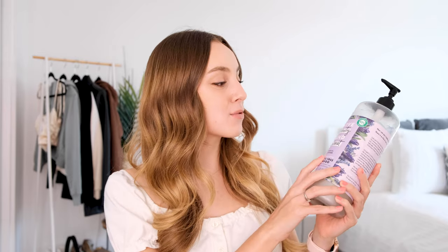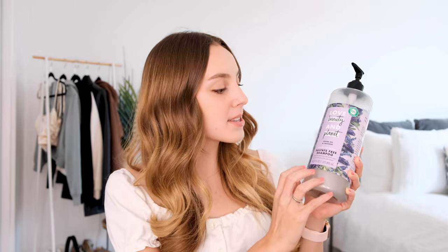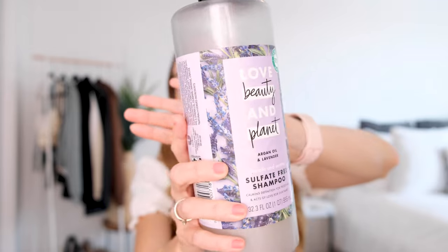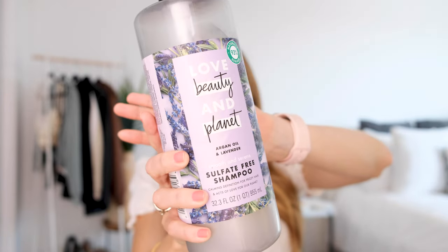So I feel like the backbone of any hair care is going to be the shampoo and conditioner that you use. I absolutely love this one. It's from Love Beauty and Planet. This is their Argan Oil and Lavender Sulfate Free Shampoo. I will show you guys a little close up of what this bottle looks like. I know that they have smaller ones as well, but I just really like the bigger bottle because I have a lot of hair, so I need a lot of shampoo and conditioner each time I wash my hair.